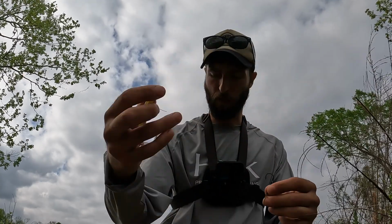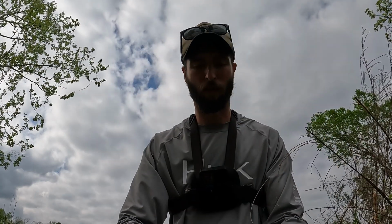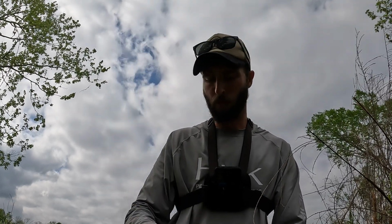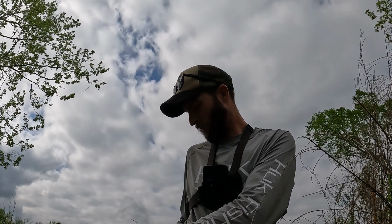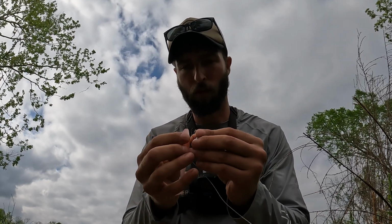Feeling a bit more confident about this one. We'll put that away, and we're gonna try this Pink Magic in that little retention type pond area. This had a bit of time to replenish, so let's see if we can catch them with this one. Not gonna lie, I have my doubts about this one. I guess we'll see how it shows up in the water.